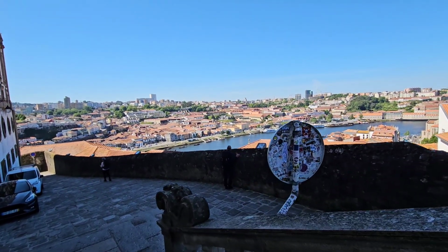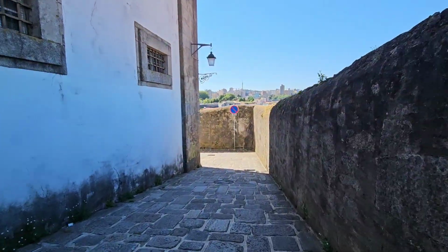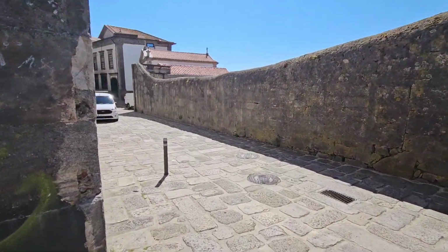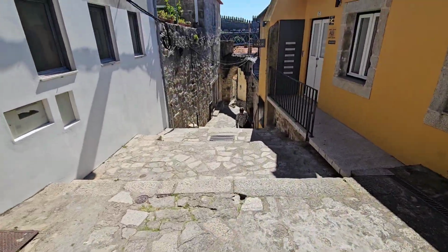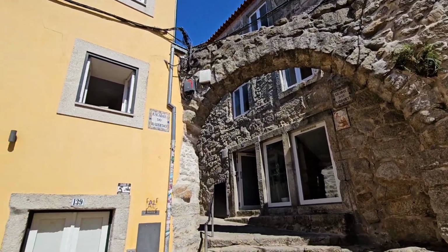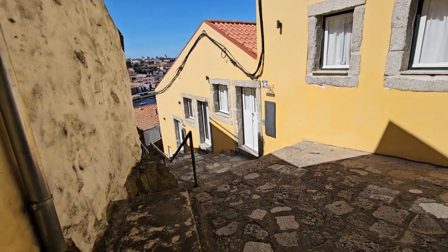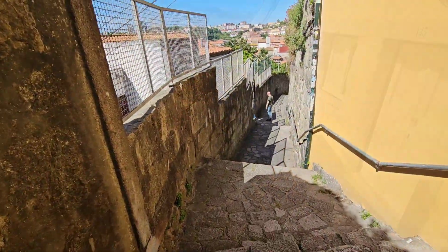So you start going to the right of the cathedral all the way to the corner and then keep going down the alleys and staircases. When you reach this cool arch, you keep going on the right. It isn't really clearly marked, but just keep in mind you're trying to get down to the river.